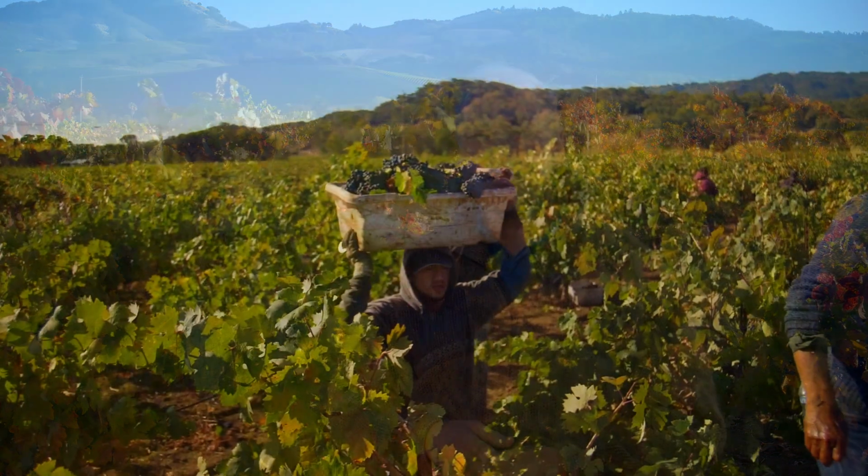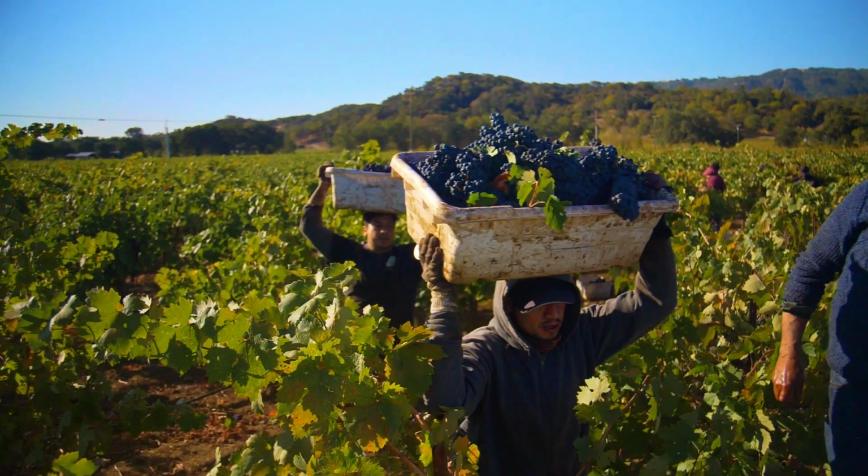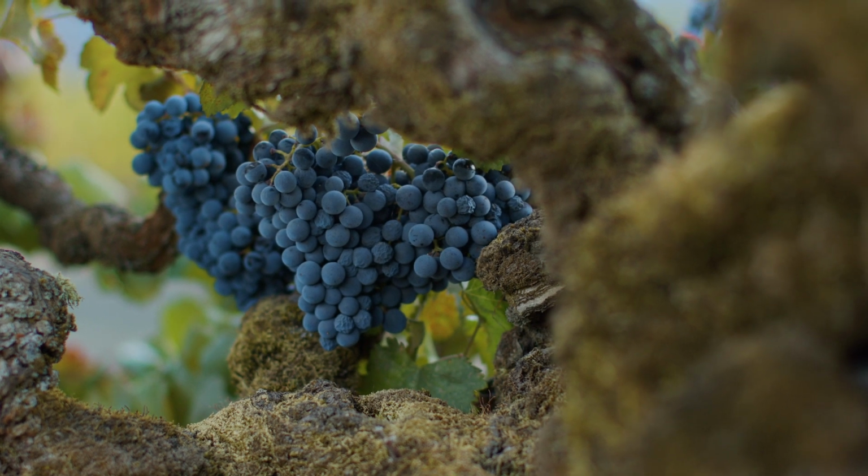One of the unique things here at Pagani is that acidity. This is a relatively cool pocket within Sonoma Valley, and typically, and this year is no different, this is one of the last vineyards we harvest. And that means the grapes mature over a longer period, retaining that natural acidity.